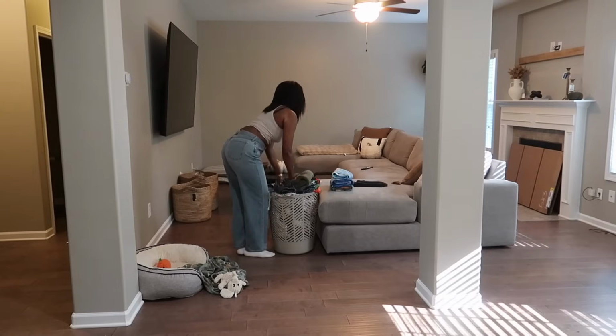That's it for right now. I have some laundry that I need to take care of because it's everywhere. All the baskets, I have laundry that needs to be folded and put away. So I will be back a little later on. Once I get that together, I'm going to put all this other stuff up that I just bought, and I'll be back.